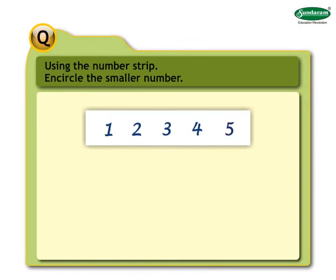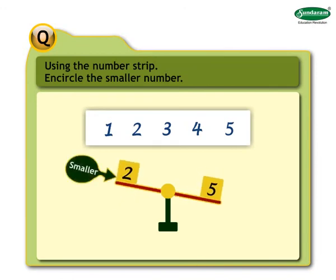Given the numbers 5 and 2, 5 comes after 2 in the number strip and 2 comes before 5. So, smaller number is 2 and bigger number is 5. Hence, encircle the smaller number 2.